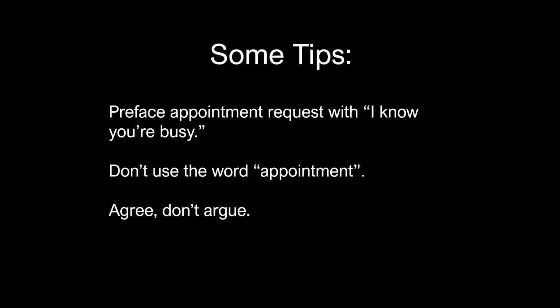Now, here's a few tips that you can apply to those calls. The first one is to preface your appointment request with, "I know you're busy." Okay? That's a very powerful thing you can do to disarm them, to make people put their guard down, is acknowledge that they don't want to be on a cold call right now. I've got things going on. I don't want to commit to things. I've got a million things on my desk here, right? That's what's going on in their mind.